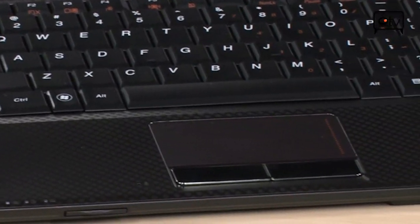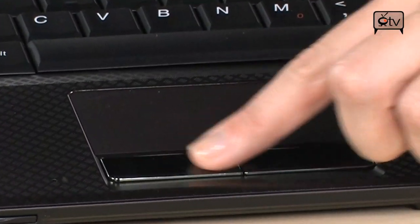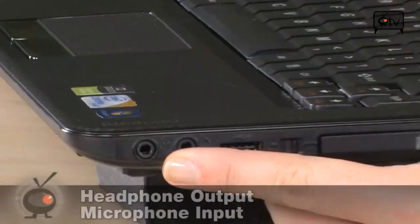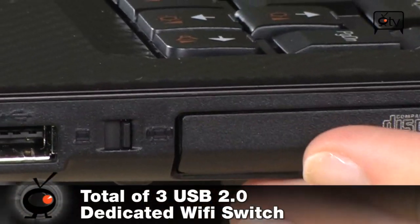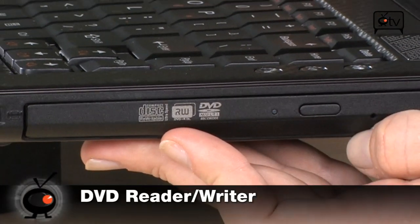All right, so let's move down, and you will see right here you have your touchpad mouse, your left and your right click, and your scrolling bar as well. Let's go on over to the side. All right, you have your headset and your mic jacks right here, USB 2.0 port. This is your wireless on and off switch right here, and this right here is your multi-DVD burner and reader.